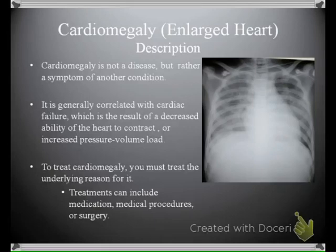It's generally correlated with cardiac failure, which is the result of a decreased ability of the heart to contract or increased pressure volume load. To treat cardiomegaly, you must treat the underlying reason for it. Treatments can include medication, medical procedures, or surgery. The important thing to remember about this is that cardiomegaly is not a disease.